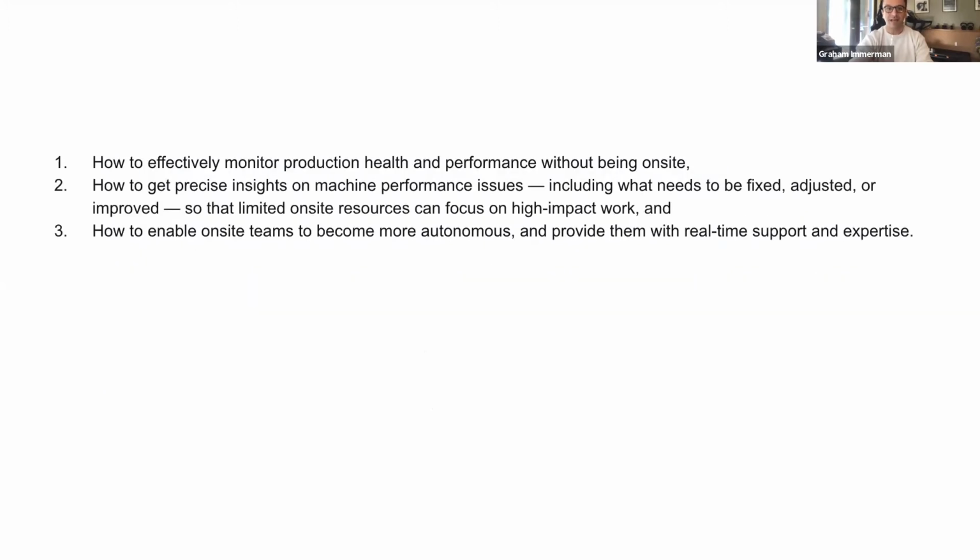Now, second, manufacturers with remote employees are going to face very specific challenges, which clearly my slide got totally screwed up, and that's okay. And these are the things that we're going to be talking about. How can a manufacturer effectively monitor production health and performance without being on site? How can you get precise insights on machine performance issues, including what needs to be fixed, adjusted, or improved so that limited on-site resources can focus on the high impact work at hand? And third, how do we enable on-site teams to become more autonomous, to provide them with the real-time support and expertise they need to do their job better?